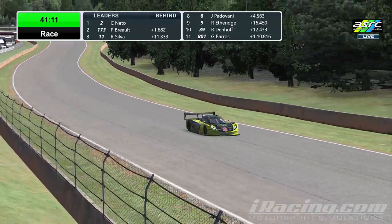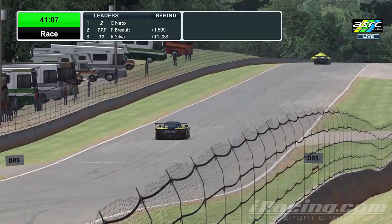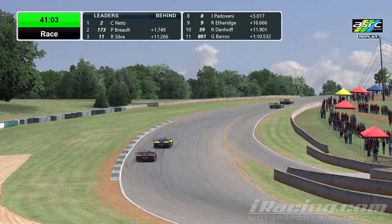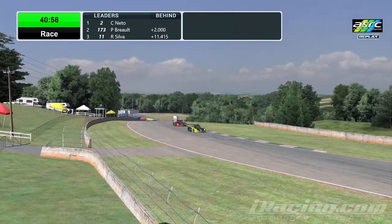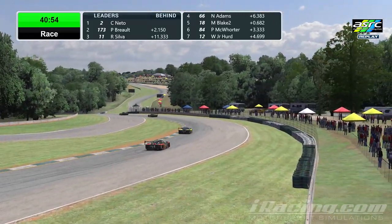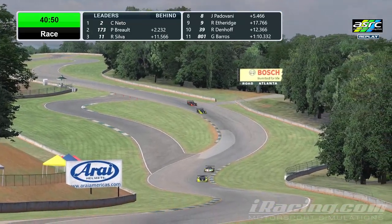He's about 9 seconds behind a 3rd place HPD. Looks like he does have some damage on the front right of the car. Let's go back here and see if we can see anything that happened. So here he goes, coming up the first turn. This is before he has damage. He may have just spun it, may have been one of those things. I'm not 100% sure. I did not see it happen.